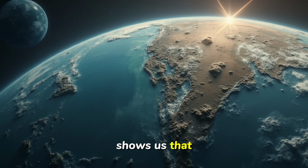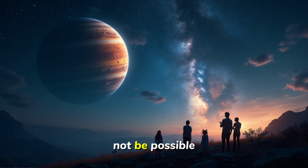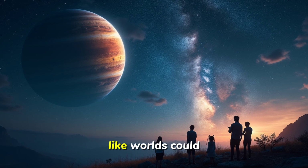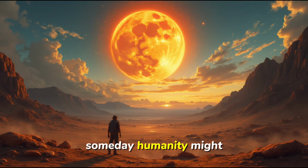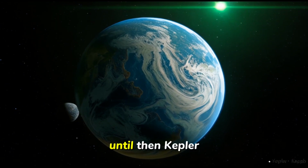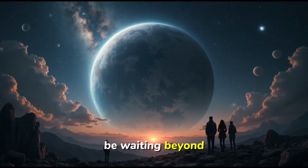Kepler-452b shows us that the universe may be full of planets that resemble our own. While visiting or living there might not be possible right now, studying Kepler-452b gives us a glimpse into what other Earth-like worlds could be like. Who knows? Someday, humanity might discover a way to explore planets like this one, expanding our home to the stars. Until then, Kepler-452b remains a distant, yet inspiring reminder of what might be waiting beyond our reach.